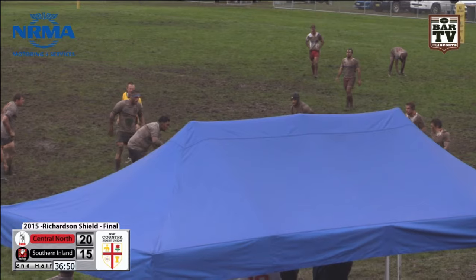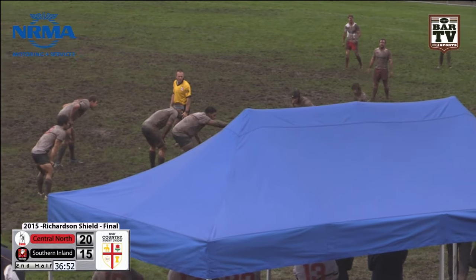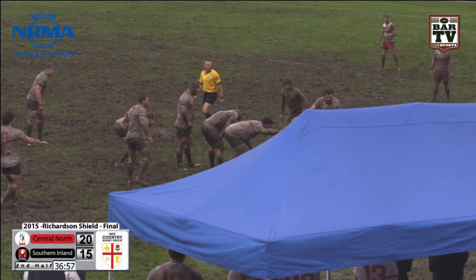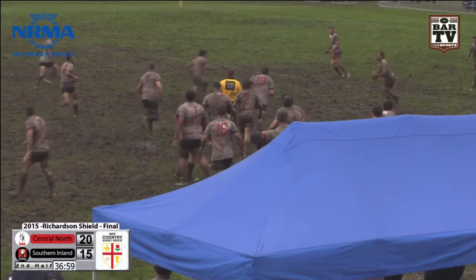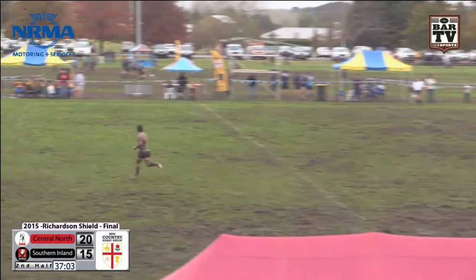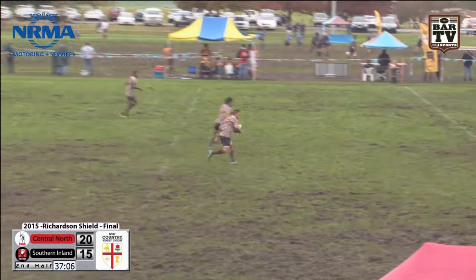Held, play it! So ball at the back. Use it! Look for them to clear it, and they do. Riggs gets a good kick downfield. Olds takes it. Looks like it's gone back. It has.